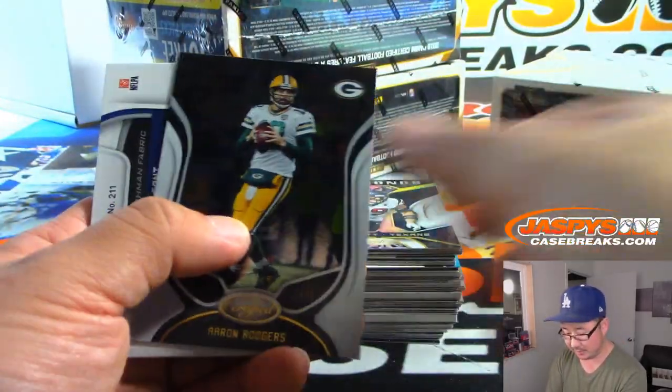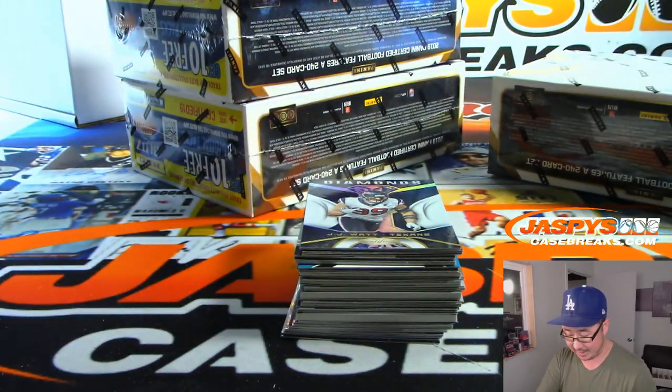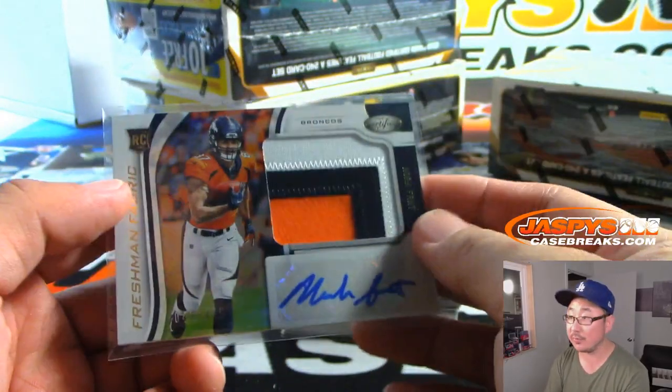All right, maybe it's right here. No, it's Noah Fant. Three-color patch and autograph to $4.99. Little Oppo Joe Mojo going to Alex Donnelly and the Broncos.